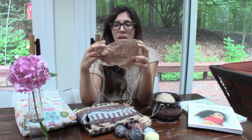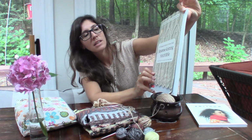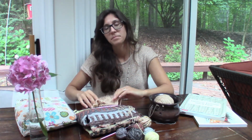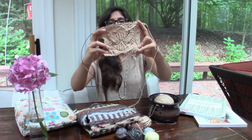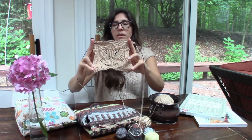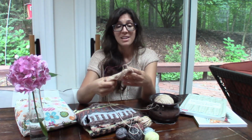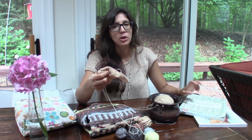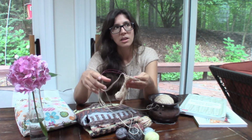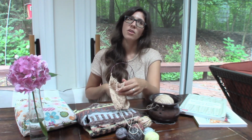So I've been playing with different patterns. I've been looking through the Japanese knitting stitch Bible and just experimenting with that, or with just modifications of it. Here's a couple of my experiments now. So I want it kind of lacy, and I don't want it too complicated, and that can be a problem with this stitch book, is that some of them are a little more complicated than I would like, especially for an all-over lace. So I was considering doing just the sleeves in lace, and then a panel in the front near the opening as lace.